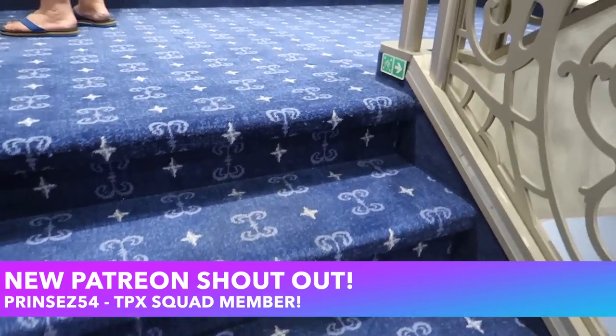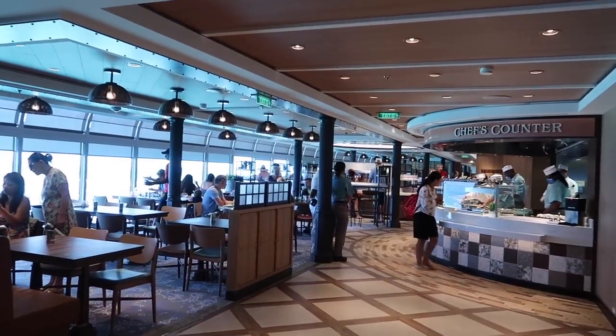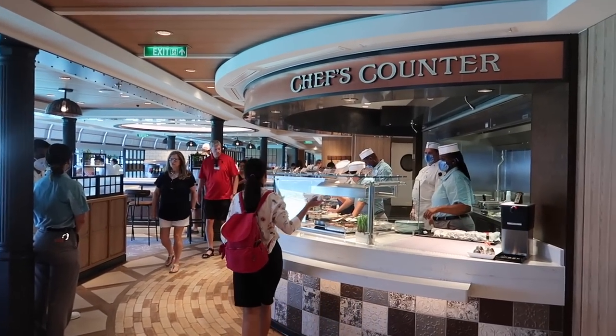Time to head up one deck to Marceline Market. Let's go ahead and grab some grub. A little less crowded in here this morning, thank God. Benefits of sleeping in a little bit.